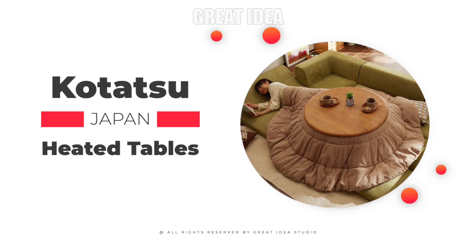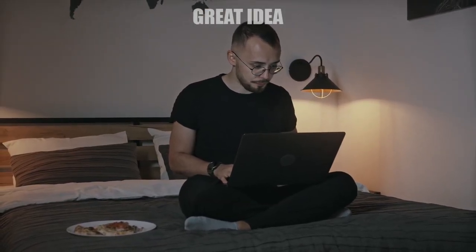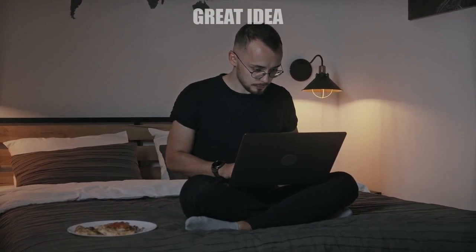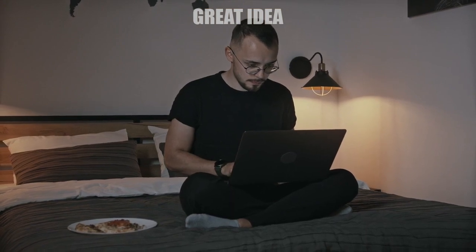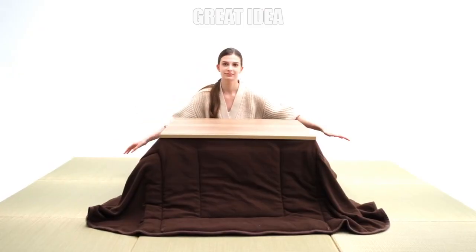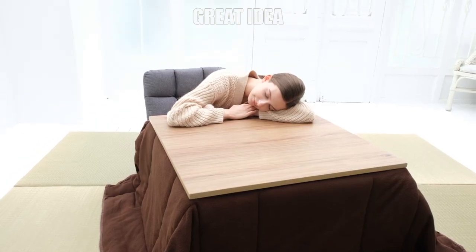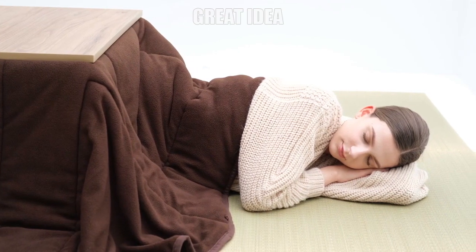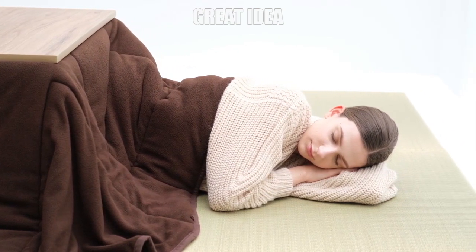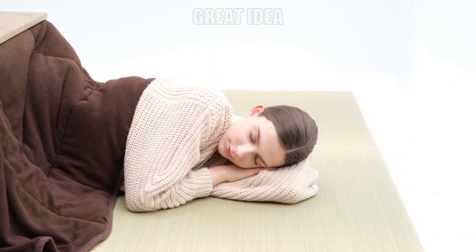Kotatsu heated tables. Lounging in your bed is quite difficult when you also have to do stuff. Eating as well as working at your laptop while you're sitting comfortably and warm under your blanket is not that easy in your bed. Luckily, Japan has an innovative alternative, the Kotatsu heated tables. As you can see, the system is very clever, offering you the possibility to sit on your sofa, be warm and comfortably work or lounge all at the same time.